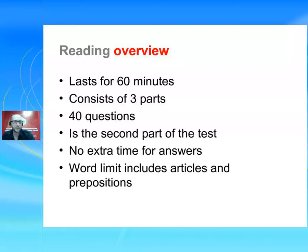Natalie, again, your question, when we need a gap with 3 words, for example. So yes, prepositions and articles are counted in your word limit there. They're just normal words, the same as everything else.